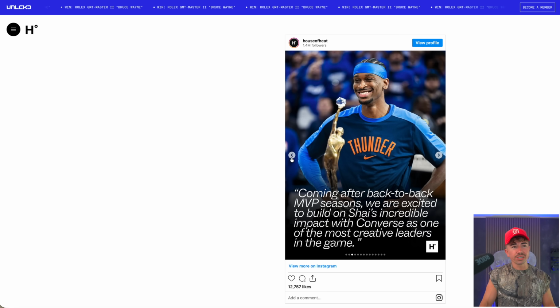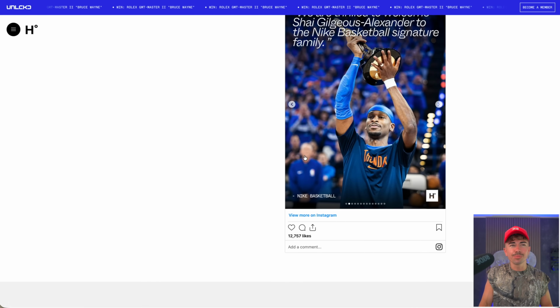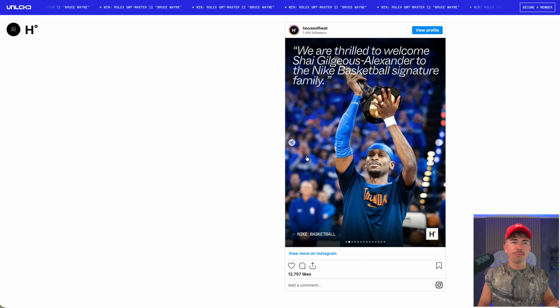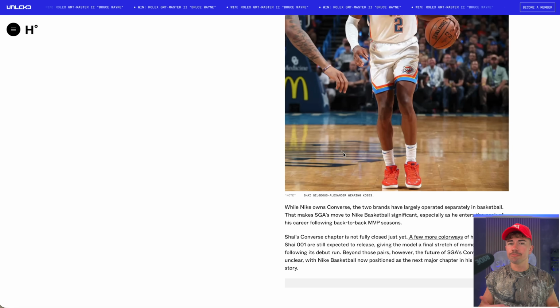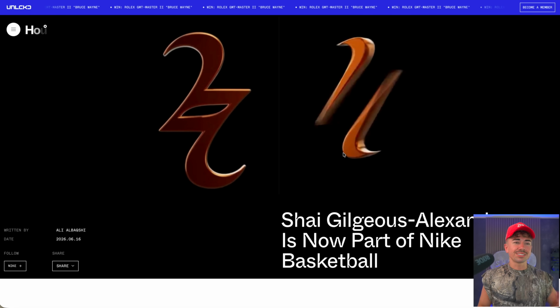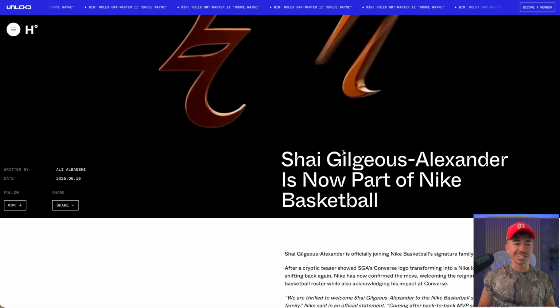I do also love what Nike has done with Ja's line, so if it's anything like that, it could be cool, but I just feel like maybe there was a little bit more from Shai and Converse. What would a 2 look like? A second version, you know? I feel like people were still looking for more colorways. Either way, it'll be interesting to see what they do with this. Let me know what you think down in the comment section, but yeah, Shai's now a Nike guy.